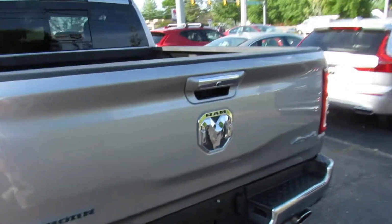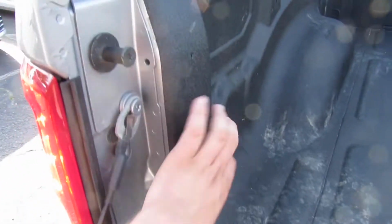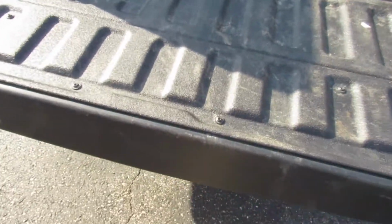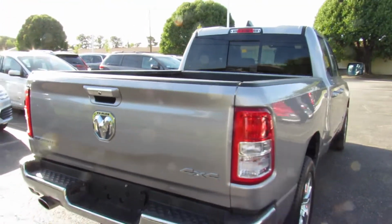Inside of the bed, of course, like most new pickup trucks, it is a soft opening tailgate, which is very nice, and it is an electronic release as well. This one does look to have a spray-in bed liner, which was very nicely done. And honestly, it's in great shape too. These just look like someone was walking around back here. These are just footprints, so someone really did not use this thing and beat it up, which is nice. Also, this tailgate, super light. I mean, look at the way I can throw it up and down with a camera in my other hand.